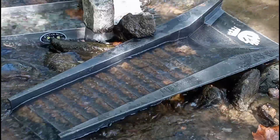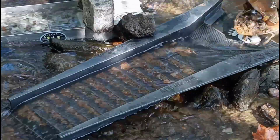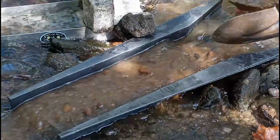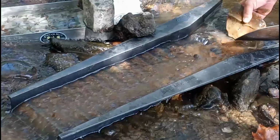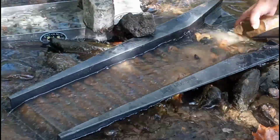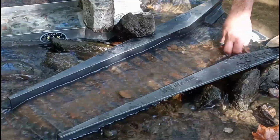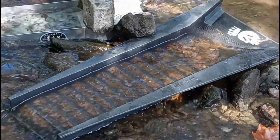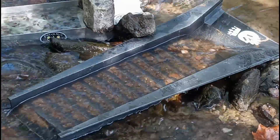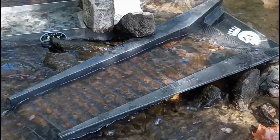Not too bad. As you can see, it's a really rusty material. Nice material. Kind of pockets I look for most of the time. Where you find a lot of heavies laying around, you're going to find a good amount of gold that might be laying there. You never know till you dig it.